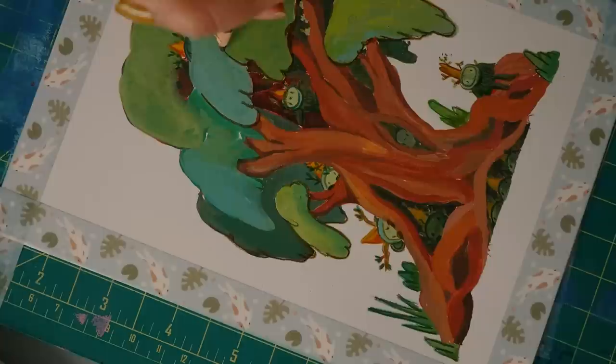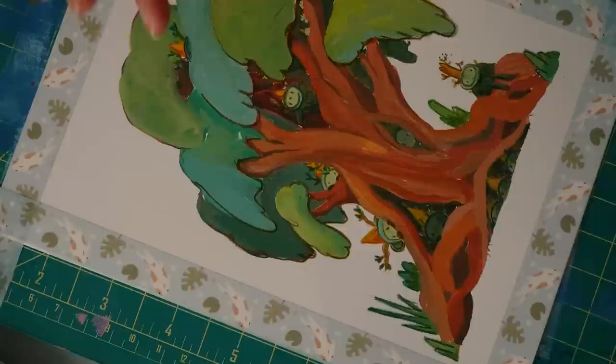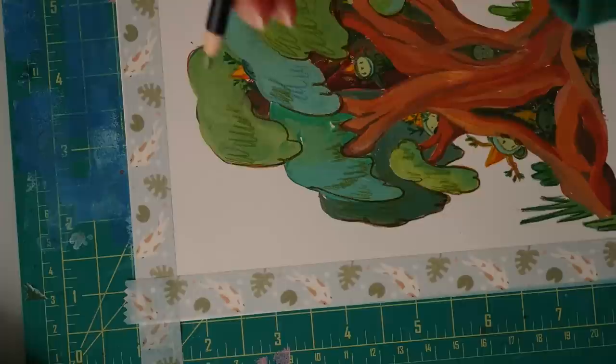Almost always save colored pencils until the end. So once I'm happy with how the paint looks, I'll add in little details and refine things with colored pencils. And I think it just adds a nice texture, and it just looks, you know, nice and sketchy and stuff. I don't know how to describe it. I just like it.